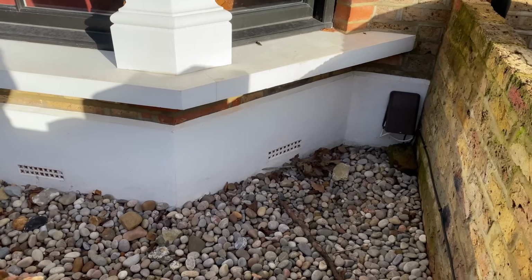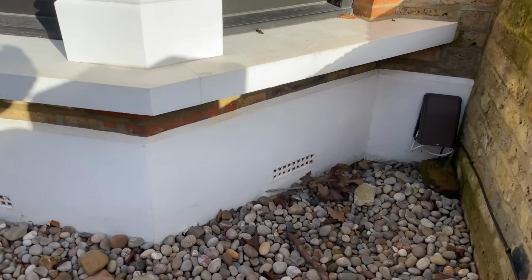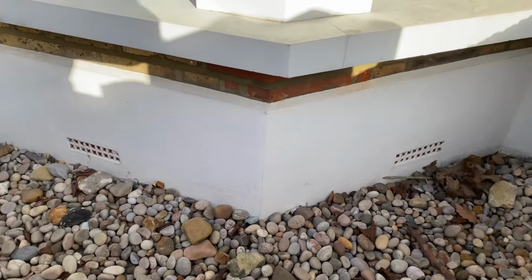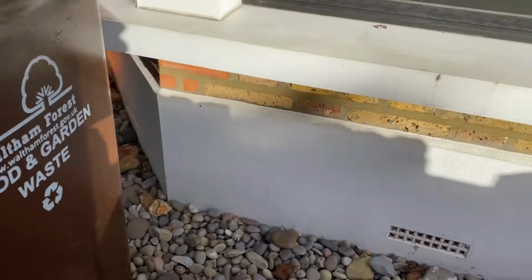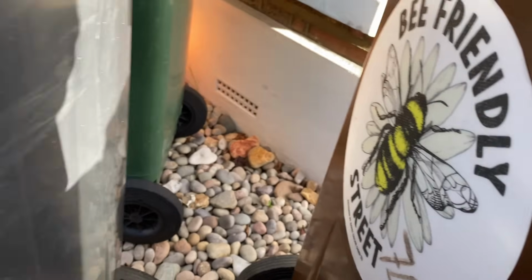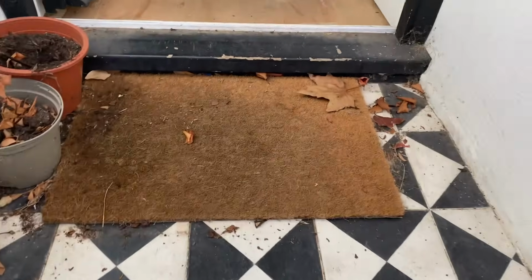So on this job, I decided to do a voiceover because the client was in the house, as myself and Charlie, and the loss adjusters wanted to bring their own surveyors in as well, so there was two of them. So this relates to a storm damage claim where water actually flowed out of the subfloor vents.